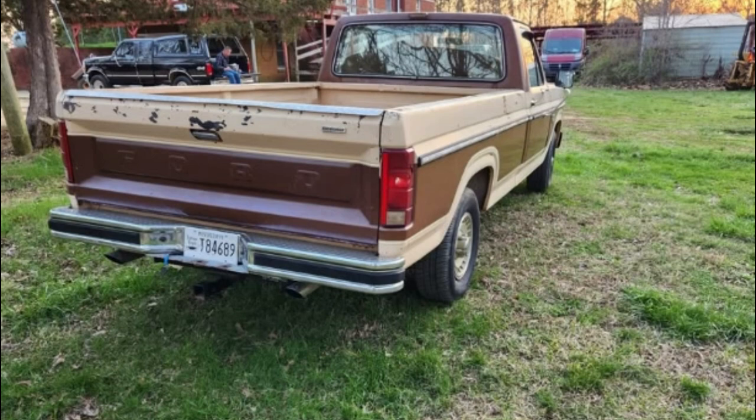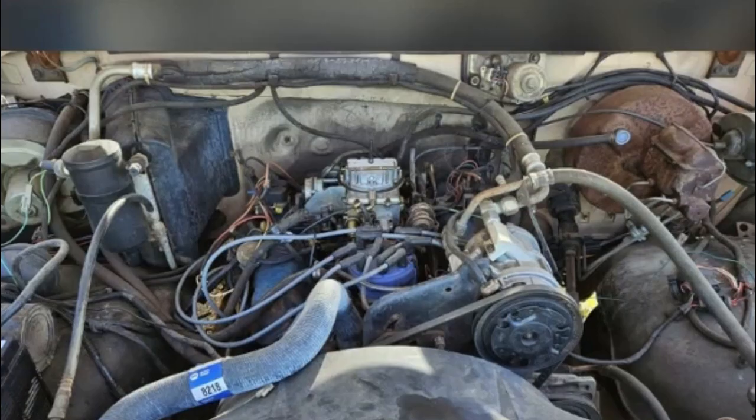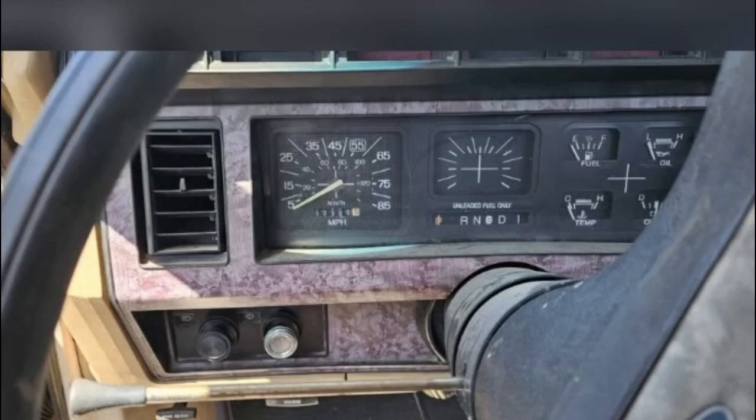The truck is available to see starting Friday, with more photos coming then. So if you're interested, it's a good idea to reach out and schedule a visit. The price is $5,500 or best offer, so there's some room to negotiate if you're serious. Overall, this 1985 F-150 offers a solid package for someone wanting a classic Ford truck with some comfort features intact.